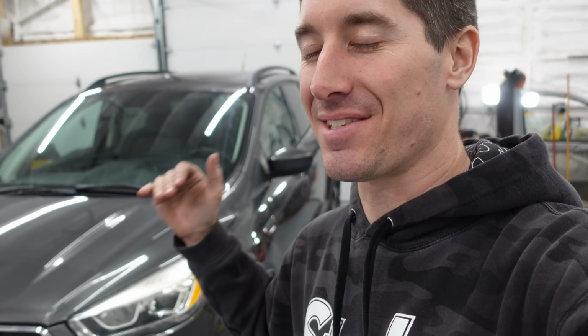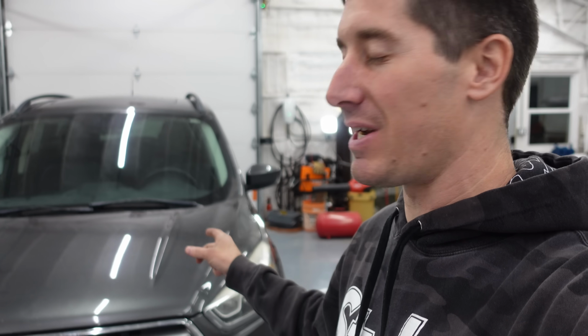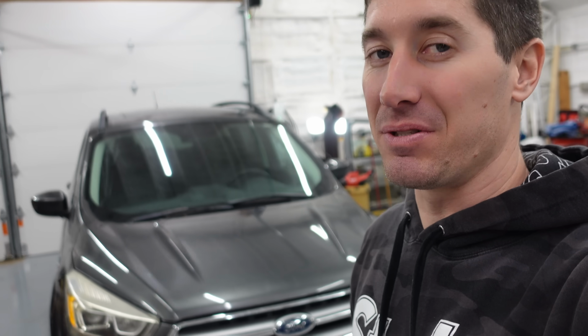I get it. I've always understood why old people love crossovers. They have the perfect entry heights. They're so nice to drive around because you can park them wherever you want. Totally get it. And I do love this one, as you guys know, because it's absolutely loaded for what it is.